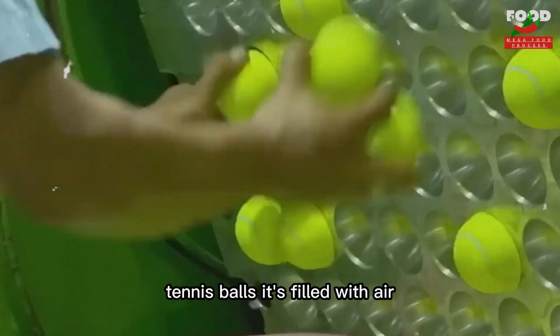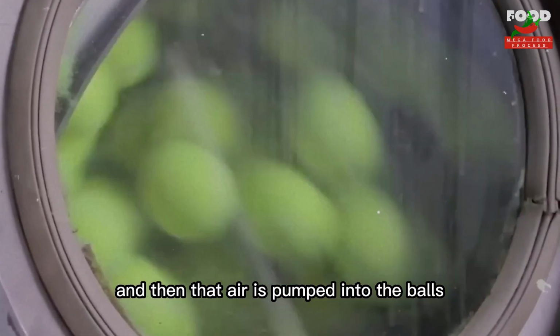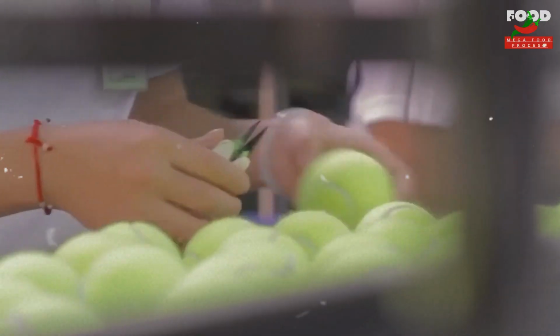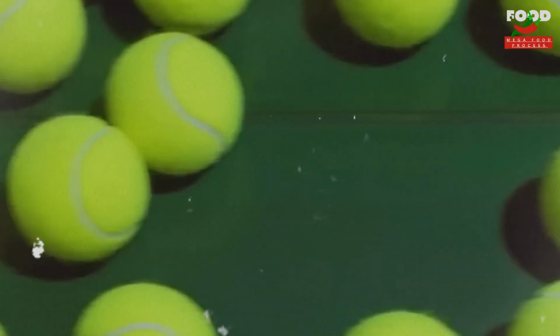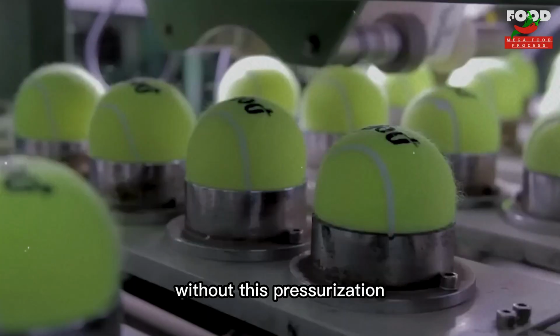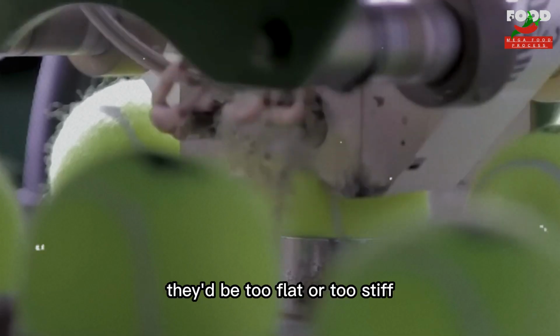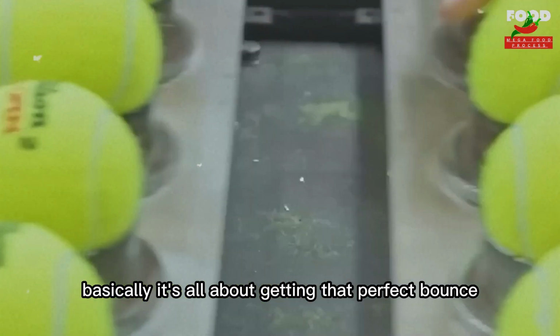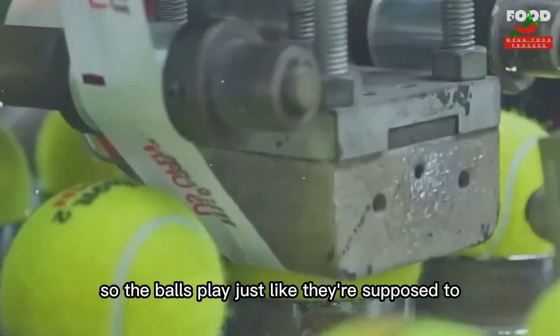Tennis balls. It's filled with air. Without this pressurization, they'd be too flat or too stiff. So the balls play just like they're supposed to.